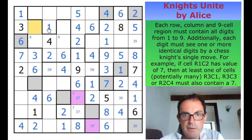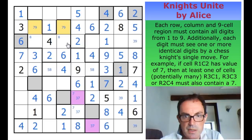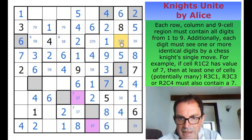Now, does that do anything for this row there? Oh, it does. Look, that gives me a 7-9 pair in that box. So these two squares now have got to be 5 and 8 to complete the box. Okay, so now over here we're looking for 3, 7 and 9 as well, I think. Now, can we rule out anything from any of these positions? I'm sure we can. Somehow. Oh no, look.